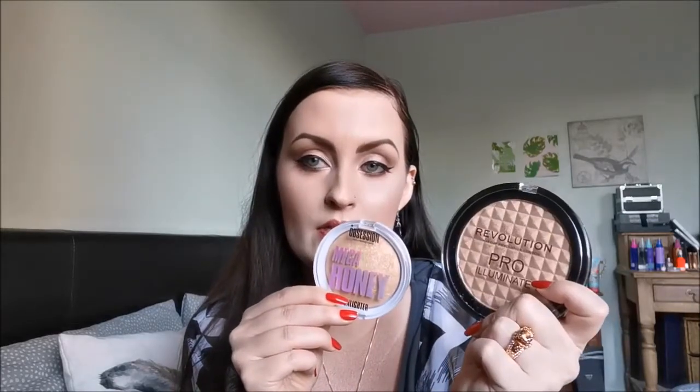This one's a better bet, I think. They're slightly different shades. I'm trying to convince myself. Anyway, so I picked up those because I'm a highlighter nut. And then 3 other things I picked up from Revolution, but I haven't tried them yet. I want to take pictures of them individually.